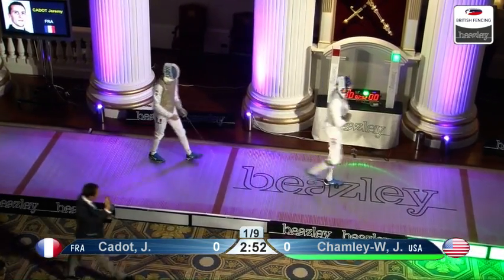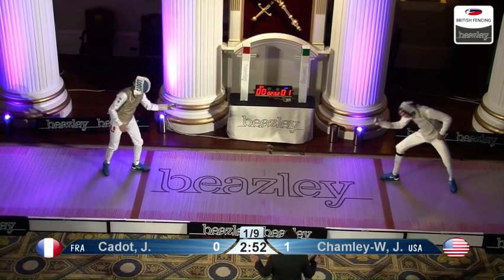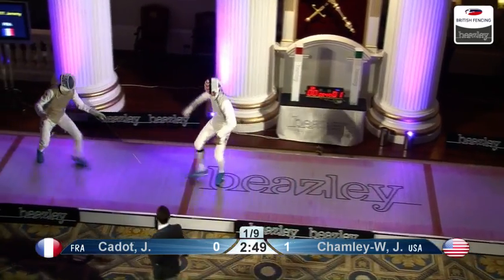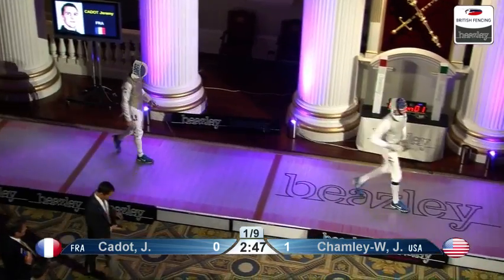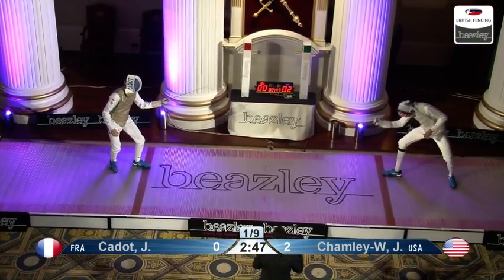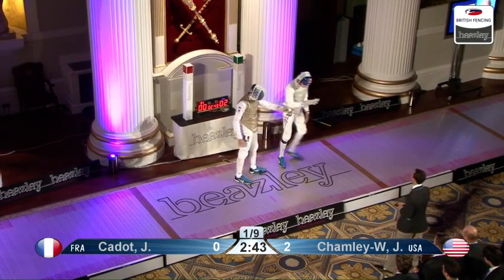The first match goes up to 5 hits, and then the second pairing come on and they adopt that score. Now, what we've done with the format is we've changed it very slightly just to fit in with the timings of the competition. So instead of 3 minutes as standard, there's actually only 2 minutes per leg in this match. And it's Chamley-Watson that's got off to a flyer here, 2-0 up.